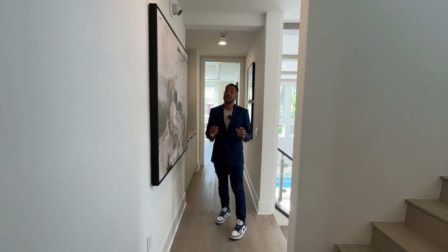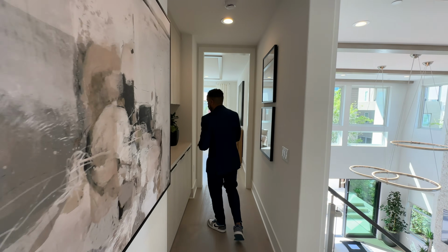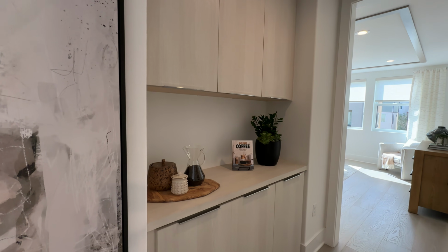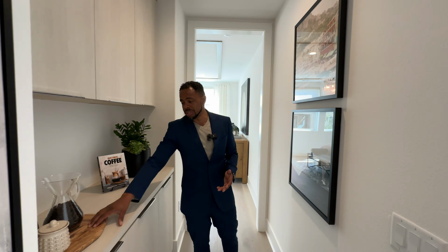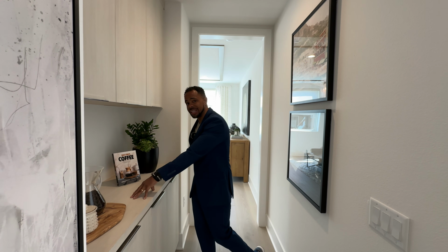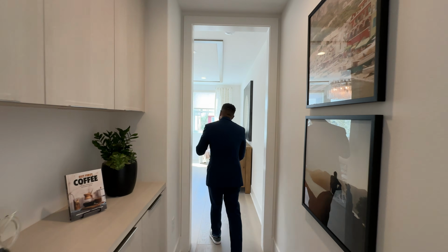I can't wait to show you guys the primary. Now we're back on the 2nd floor right next to the staircase here. So let's come this way. Of course, before we enter the primary suite, we have this really nice little storage section here. You know, I like how they actually have it displayed here with some coffee. It might be a good idea to even add an outlet here and put a coffee machine here. That way when you wake up, you can have your coffee right away. Anyway, let's come over here.